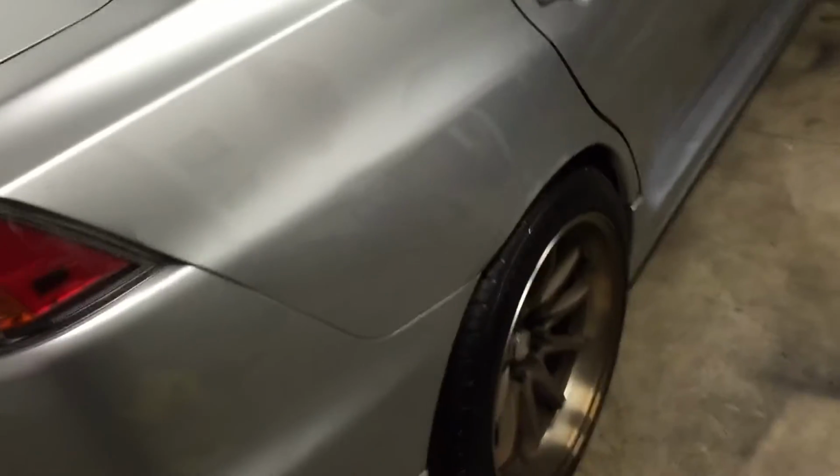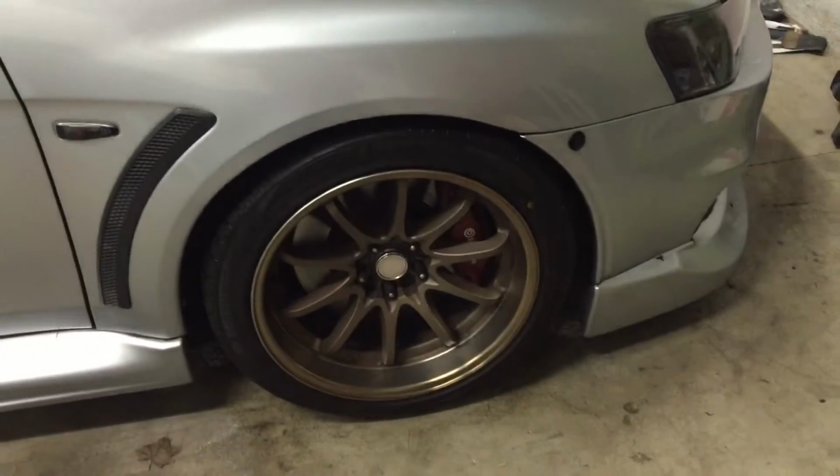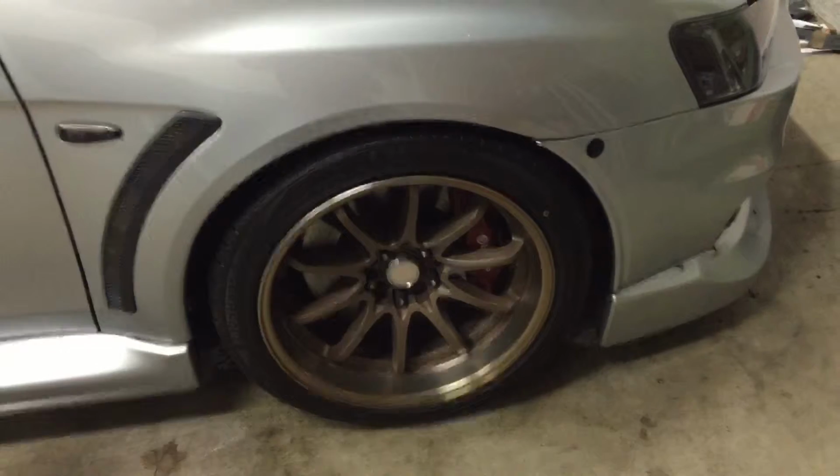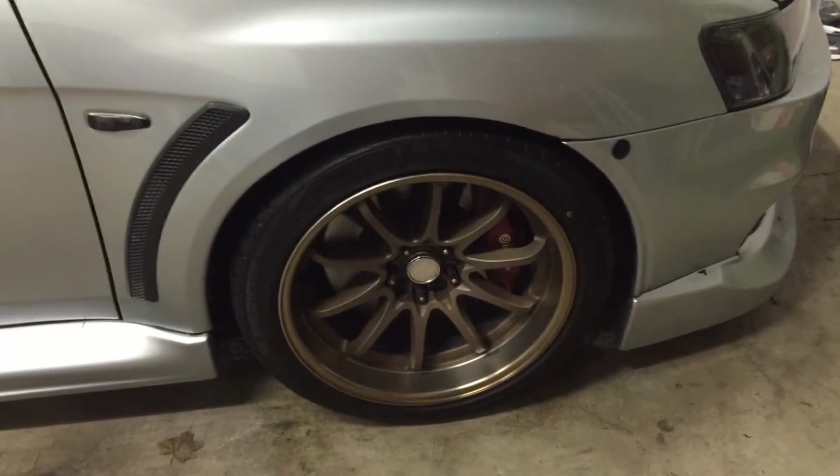I guess before someone asks, not that anyone has yet, but I don't like when I see setups and the numbers aren't given, so the wheels are 18 by 10.5 with a plus 15 offset, and the tires are 285/35 all seasons. So that's that.